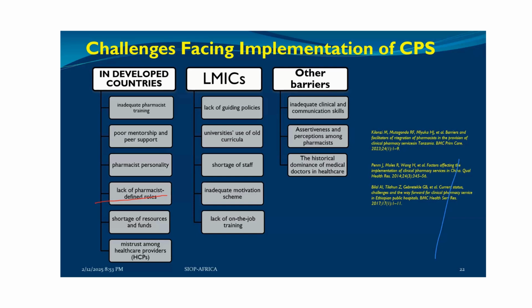Someone has to show up in front of the prescribers, nurses, and clinicians to provide his contributions. Lack of defined roles for pharmacists. Sometimes this is a big challenge. You don't know the functions and role responsibilities for clinical pharmacy services, or for clinical pharmacists to provide during the ward round or clinical services. Shortage of resources and funds. Mistrust among the healthcare providers, especially when you want to advise changing of regimen or changing of medication, is a big challenge, especially in many parts of the world.